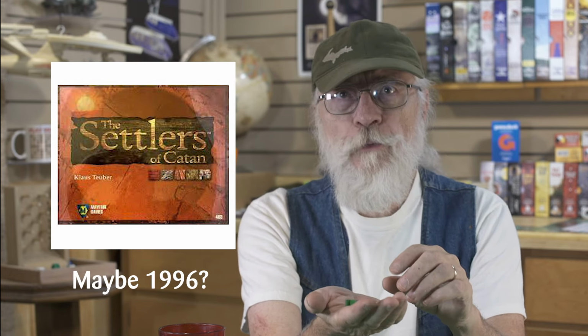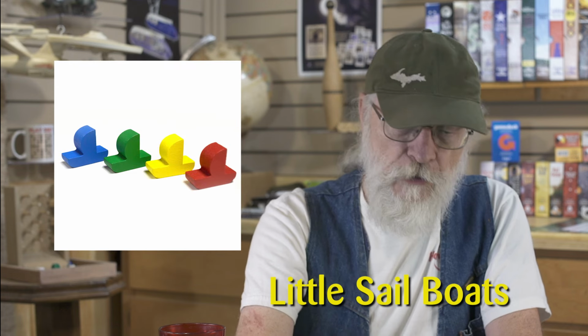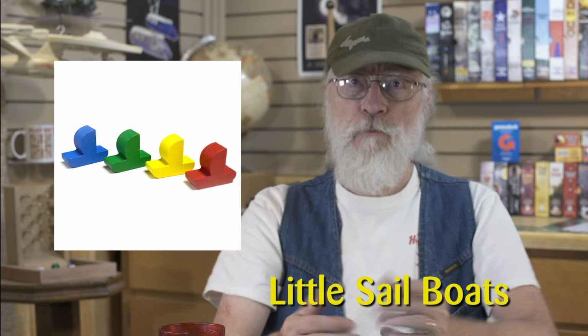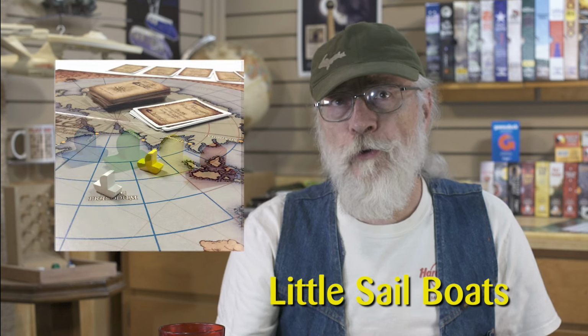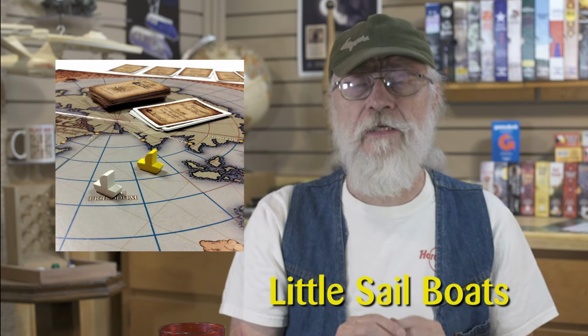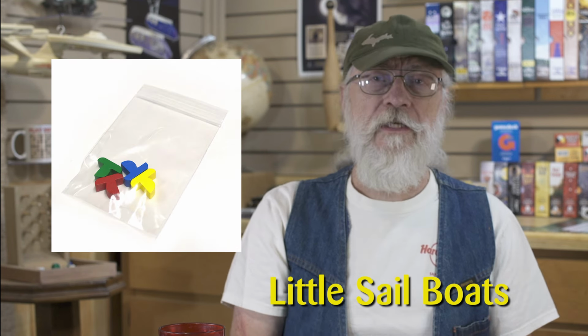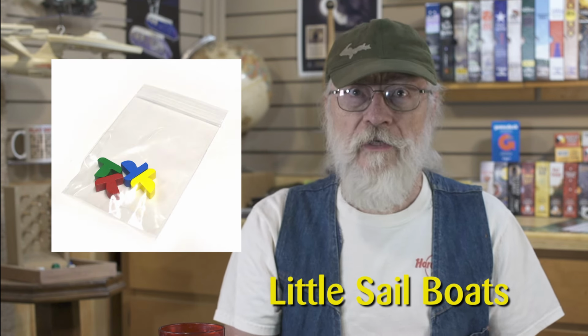Now, Klaus Teuber invented the game called Settlers of Catan back in 1997. And in 2021, he introduced an expansion to that game called Seafarers of Catan. And that's when they introduced these little boats. You can buy these little boats from us for replacements, enhancements, or use them for other games. We have just the 4 colors, but you can get them in little baggies of 12, all the same color or an assortment, your choice, and they're only $5.95 plus shipping.